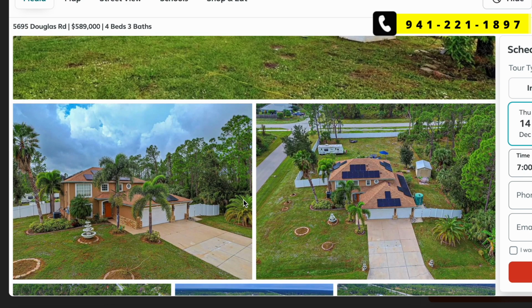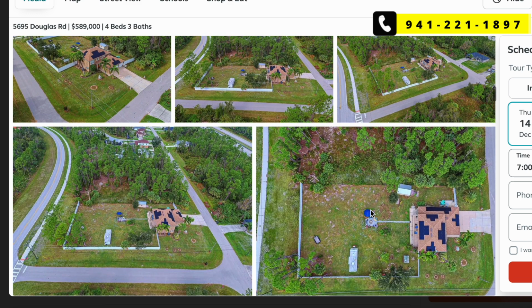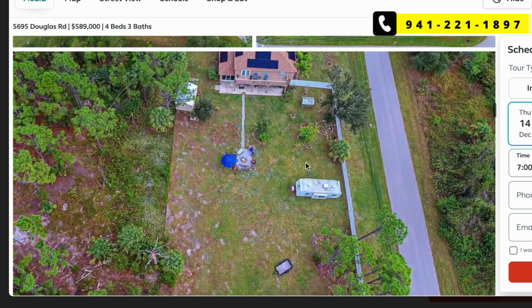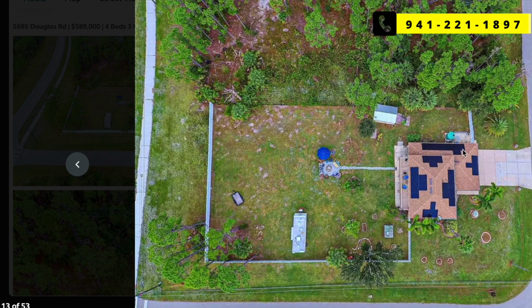You got a 3-car garage, solar panels. So that all adds up. All fenced in, big yard, no pool. So that's one of those houses that we were talking about. If you look here, you can tell that this is one lot, and then this is another half a lot that they probably bought. I wonder if they own that land next to it too. Yeah, just to keep it quiet.